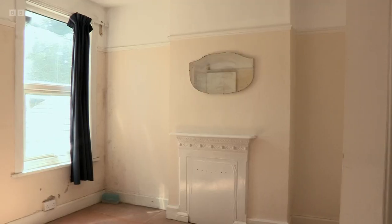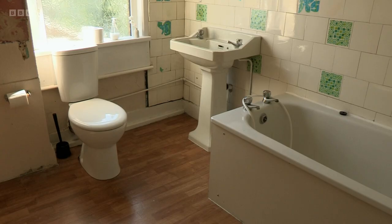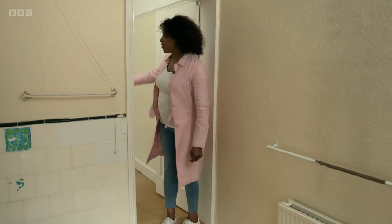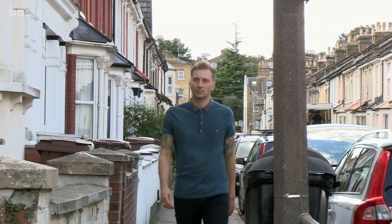Upstairs, there wasn't the most convenient layout. Into the bathroom. So that means, hold on, you'd have to walk through this bedroom to get into the bathroom. Could the bathroom be moved? Could the layout change up here?